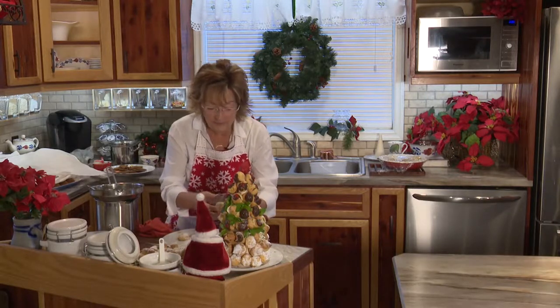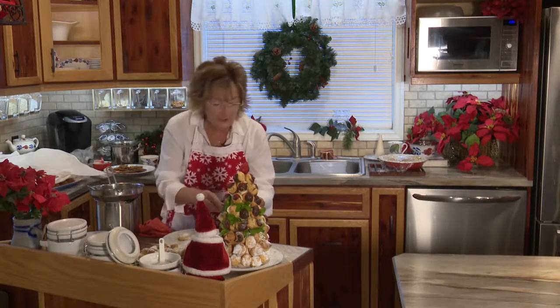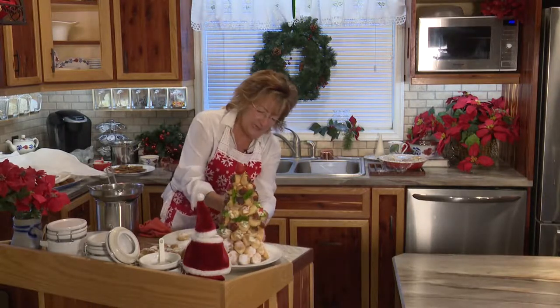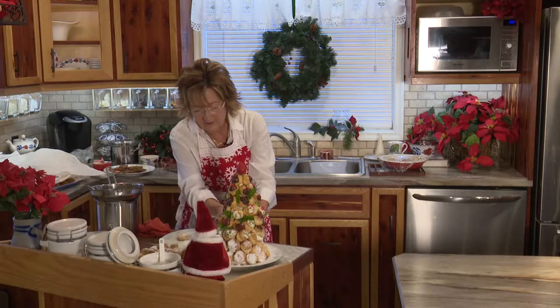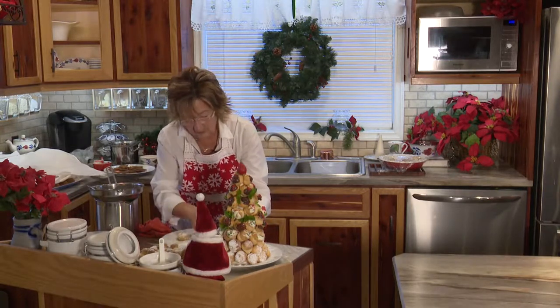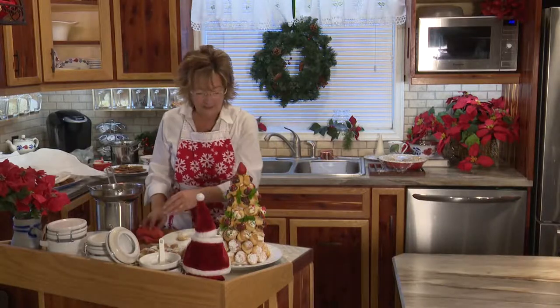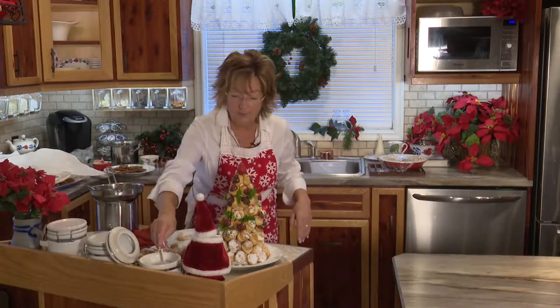And it's really important after you're done working with all these to actually chill them. It's better, because you've been handling them. So it's kind of good for them to get chilled, because there's cream in the cream puffs, right? Now I've been sticking a little mint in there. Let it snow, so here we go.